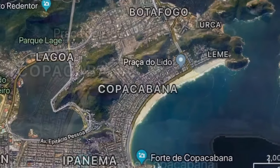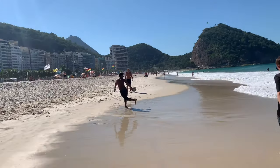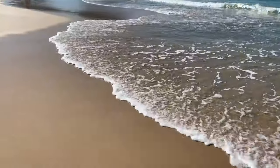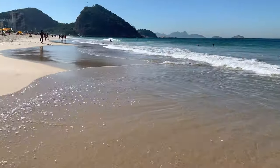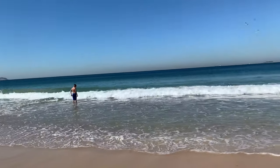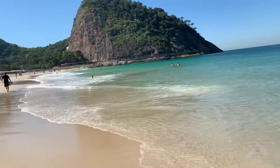We head about a quarter mile up the beach to Leme, a more unassuming beach located right underneath the hillside. There's a clear distinction between Copacabana and Leme Beach. It's much quieter, people are seen lounging, and the water turns bright turquoise. Okay, so this beach right behind me with this rock is called Leme. The water, very tranquil, very turquoise. And there seems to be more local people here. I see a lot of people playing soccer.